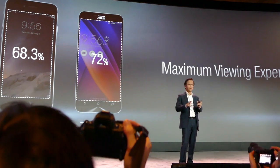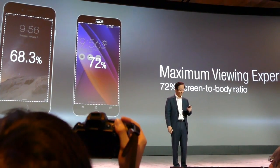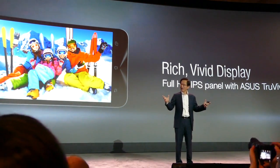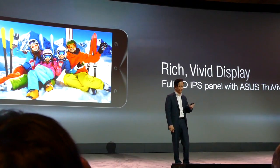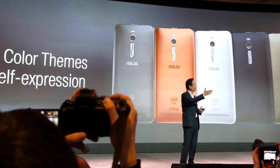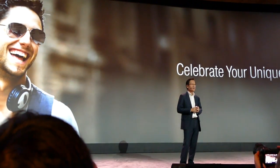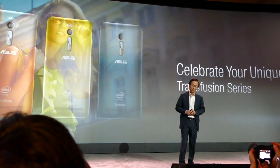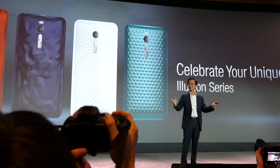We maximize your viewing experience with a 70% screen-to-body ratio and a rich and vivid Full HD IPS display, further enhanced by our TruVivid technology. We create more color themes to fulfill everyone's desire for self-expression. We celebrate your uniqueness with the Transfusion series and the Illusion series, for those of you who refuse to conform.